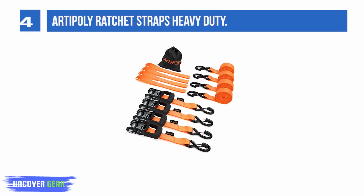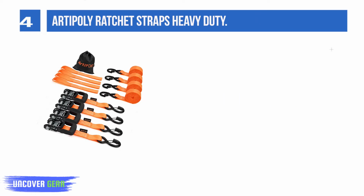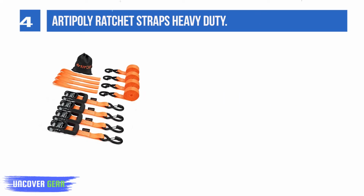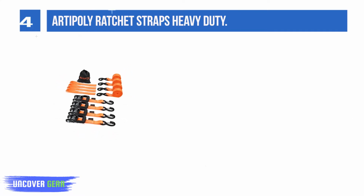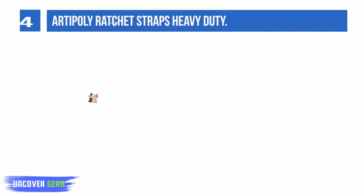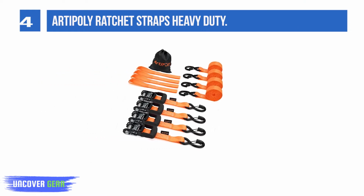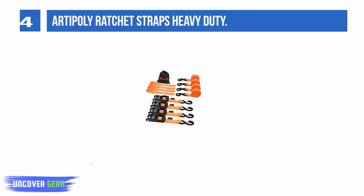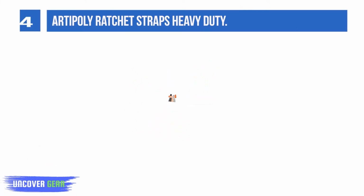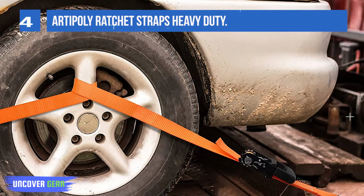List number 4. ARTIPOLY Ratchet Straps Heavy Duty. Ergonomic design helps save your energy and time. Strong steel structure brings peace to your mind. Each S-hook with safety clip provides secured support when transporting your vehicles. Coated hooks prevent your car from scratching. Heavy-duty webbing and stitching are good-looking and durable. Heavy-duty soft loops provide an efficient supplement for your equipment. Can be used on any occasion when you need to transport your vehicles via car.